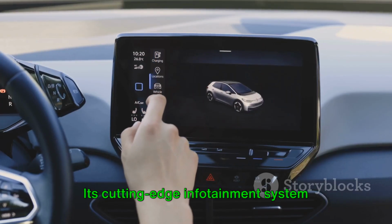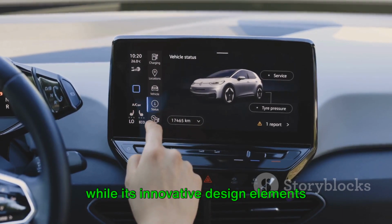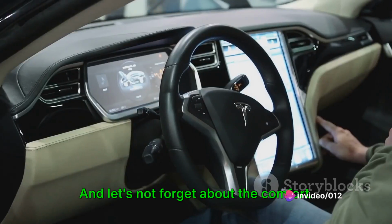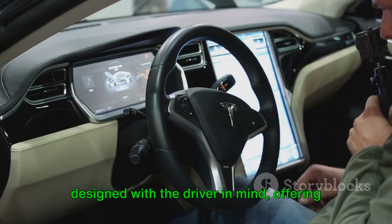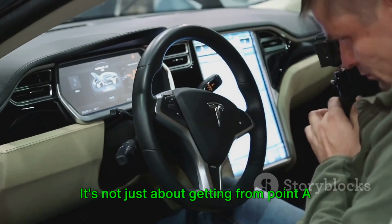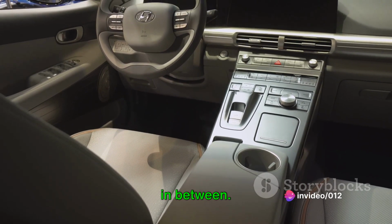Its cutting-edge infotainment system ensures you're entertained and connected, while its innovative design elements ensure you're always driving in style. And let's not forget about the comfort. The interior of the Honda e:NS1 is designed with the driver in mind, offering comfort and luxury at every turn. It's not just about getting from point A to point B, but about enjoying the journey in between.